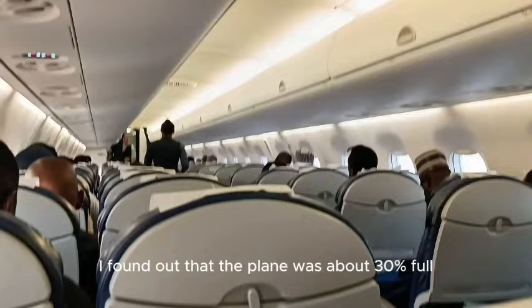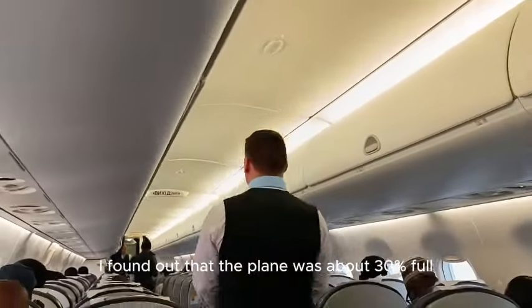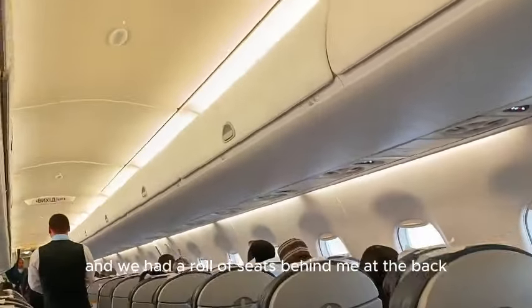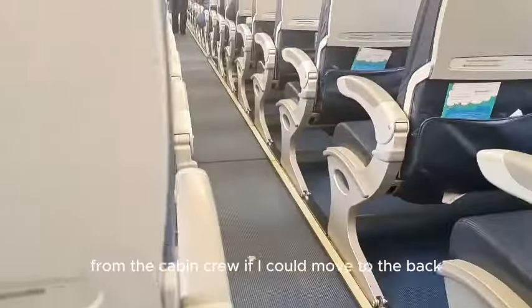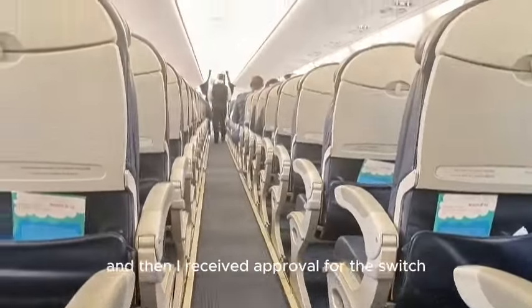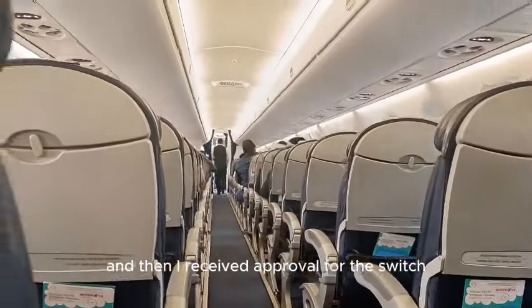After boarding, I found out that the plane was about 30% full and we had a row of seats behind me at the back. So I sought approval for a seat change from the cabin crew if I could move to the back, and then I received approval for the switch.